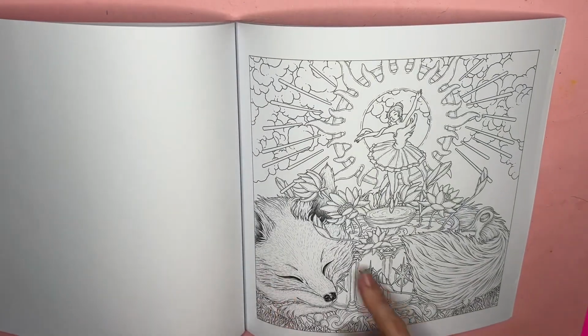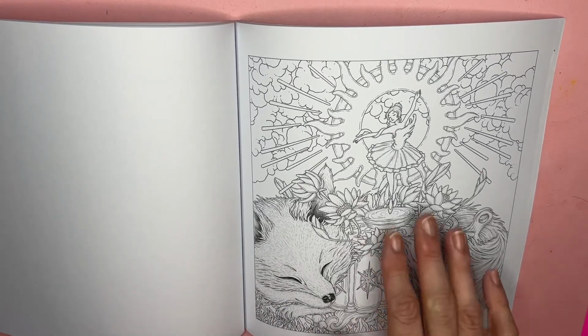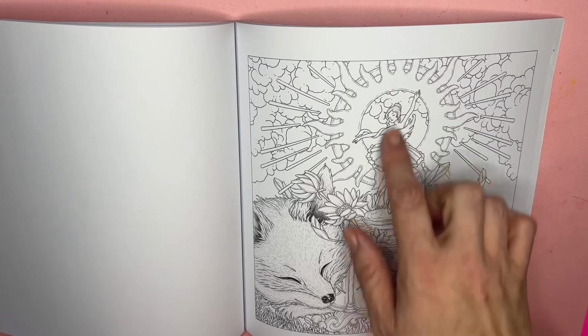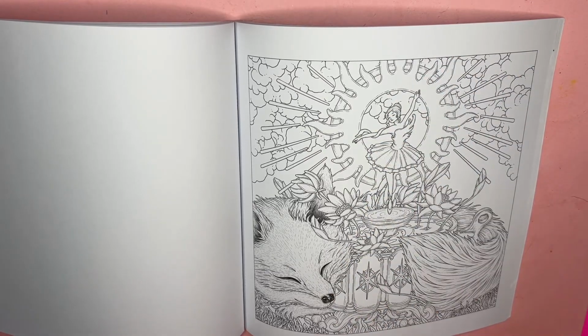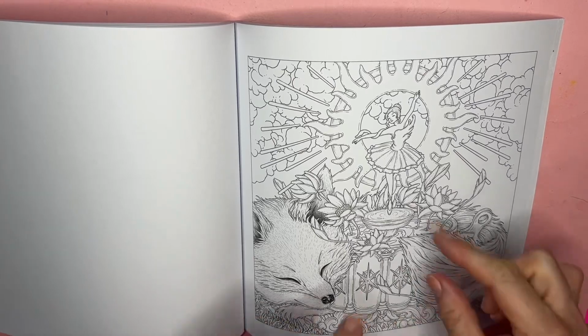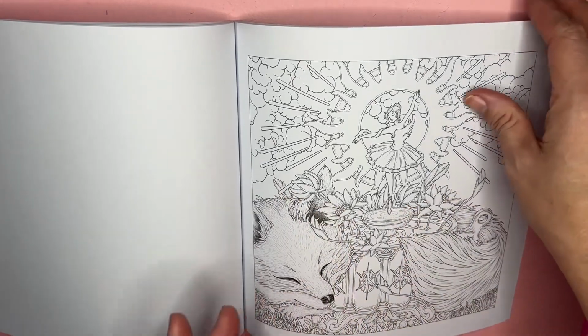Here we have a fox. This looks like a water fountain in the middle with kind of like a nutcracker music box gal popping up with sun around it. I'm not sure. Yeah, I think this is almost like a music box, but it's like water in a fountain.